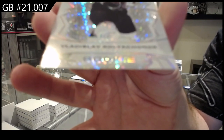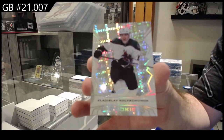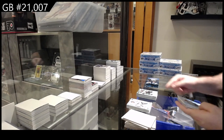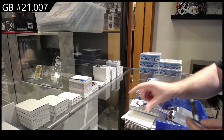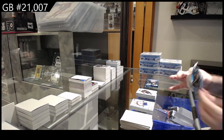That's, I guess, a rare one. Those are very beautiful cards, so Kolyachonik. Sorry, it is numbered to 99 on the top left. It is buried in there. My apologies. Green of Taves for the Hawks. Pink of Swayman for Boston. And a rookie of Gunther for the Coyotes.